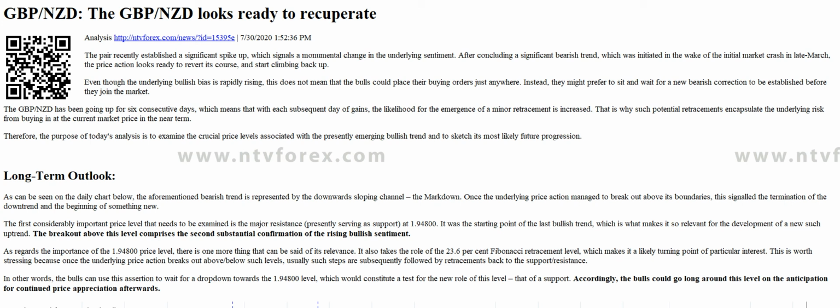The pair recently established a significant spike up, which signals a monumental change in the underlying sentiment. After concluding a significant bearish trend, which was initiated in the wake of the initial market crash in late March, the price action looks ready to revert its course and start climbing back up.